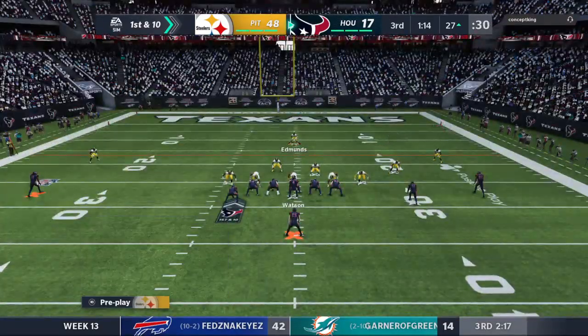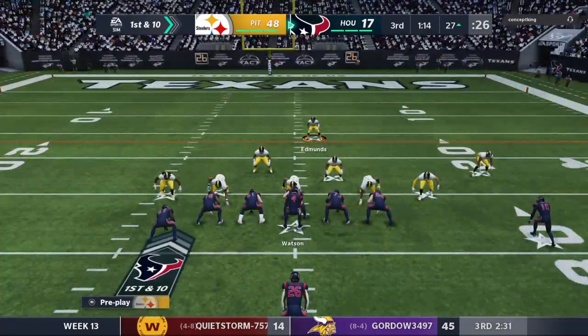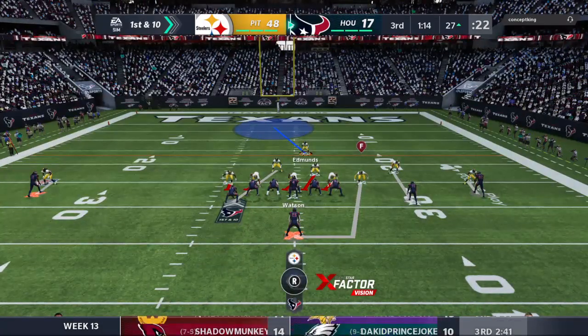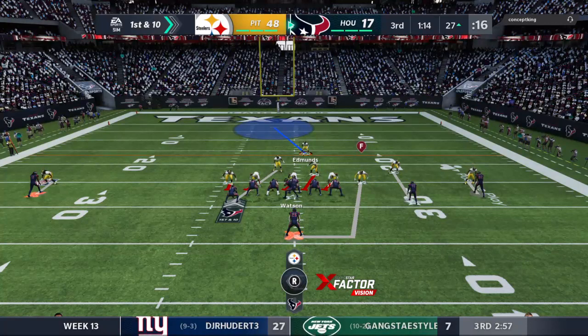57 is the mic. Watch 57. Quarterback, don't get nervous now. We ain't beginning to tear you up. Don't get nervous. Back, back, back. In the back.